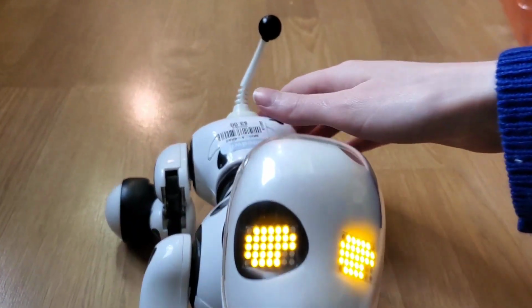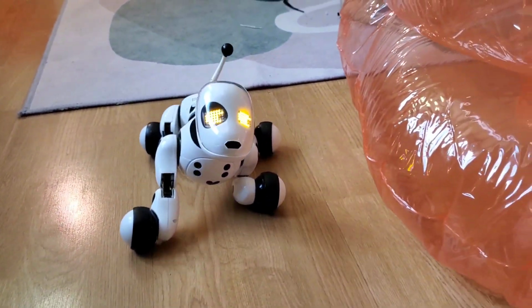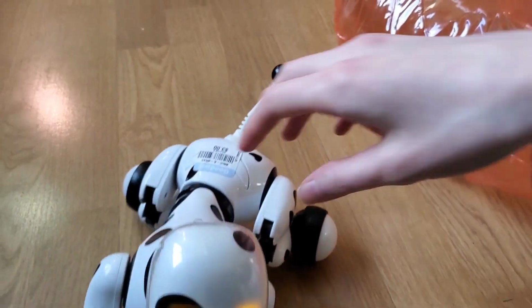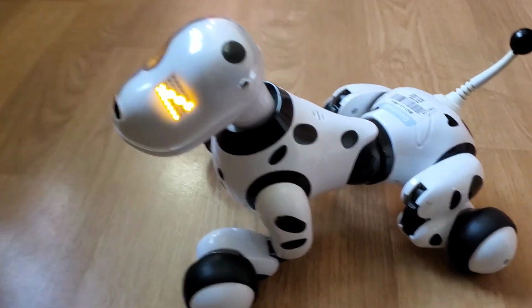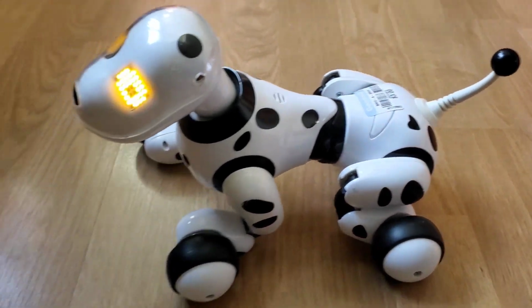Doesn't seem to notice though. He can't like back up properly. Here, come here. He can go forward just fine. I remember there was some kind of issue with zoomers in their legs. I don't remember what it was though. See, there's something preventing him from going backwards. I'm not sure what it is though.